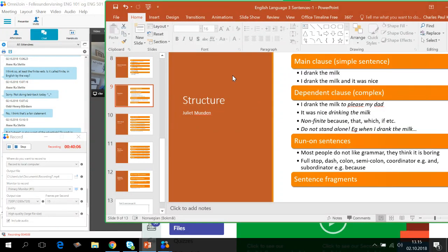So we already looked at, when we looked at informal and formal register, we said that informal familiar writing is often in simple sentences. I drank the milk, here being the example over there. I drank the milk. It was nice. Okay, nice, simple sentence.